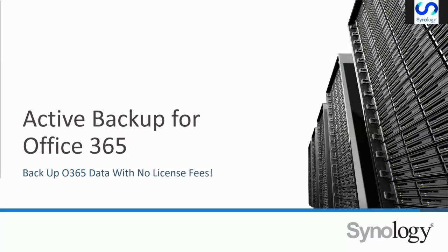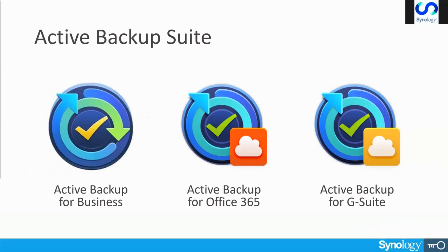So just to clarify, it's Synology Drive, what we just talked about. Again, there's no license fees associated with that. It allows you to create your own private cloud solution with no subscription fees, nothing monthly that you have to pay to Google or Dropbox in order to maintain it, because you're the one in control of the data. And the same thing here for our Active Backup for Office 365 solution. So this allows you to back up O365 data with no license fees. Active Backup for O365 is part of our Active Backup suite.